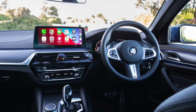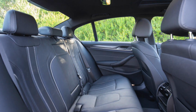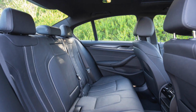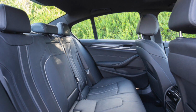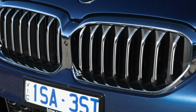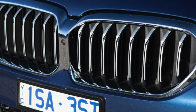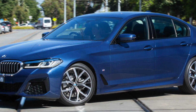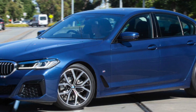The rest of the model range gives you two equipment options: SE, which comes laden with goodies including heated leather seats, dual-zone climate control and LED headlights, and M Sport, which offers all of the above, plus sportier body styling and larger wheels. You can also get an Efficient Dynamics version of the SE, which brings a suite of efficiency tweaks to the 520d model to make it even more economical. M Sport versions are the more popular but also the more expensive.